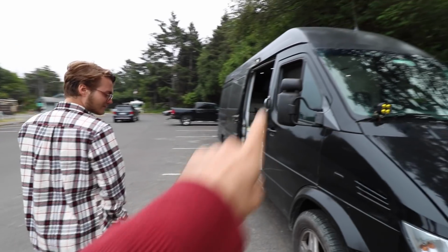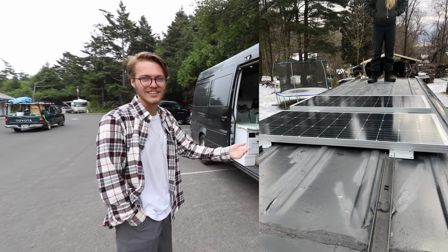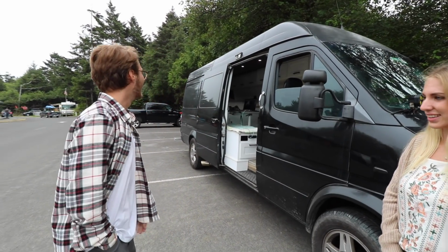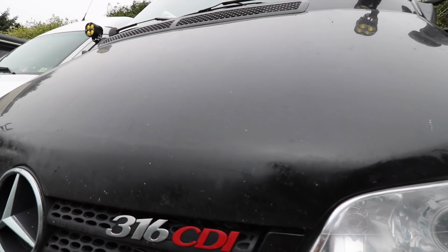What type of solar do you guys have on the roof? We have 200 watts of solar on the roof. It's the Renogy kit, the one that's for sale on Amazon. It's got the charge controller. It's an MPPT, 20 amp. And then we also have the MaxxFan up there, the 7500 with the 10 speed.